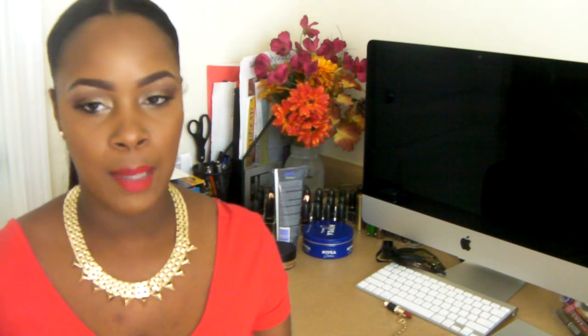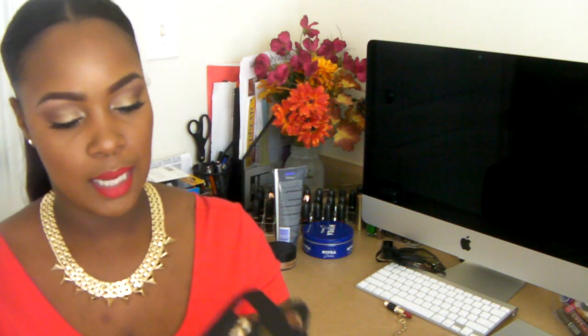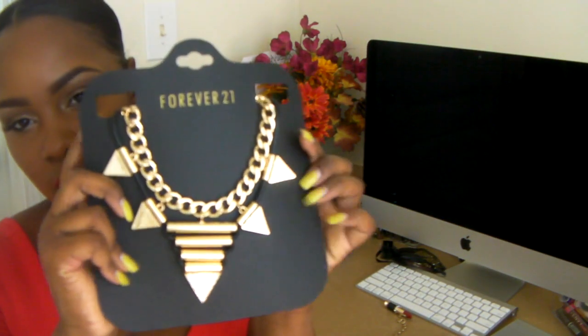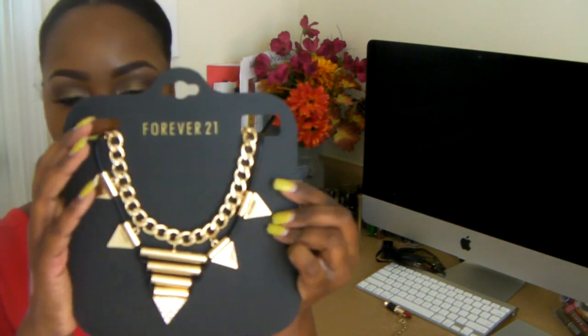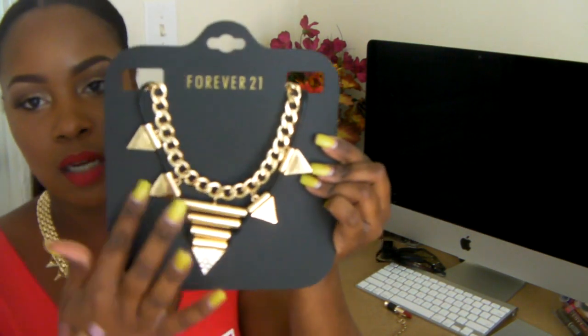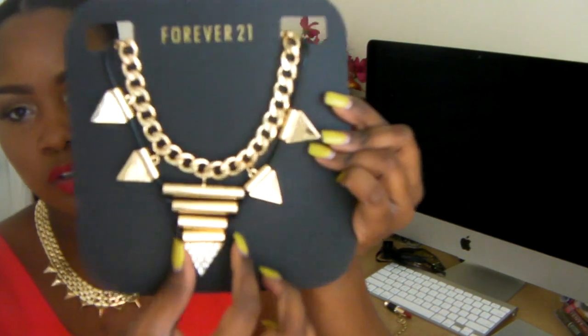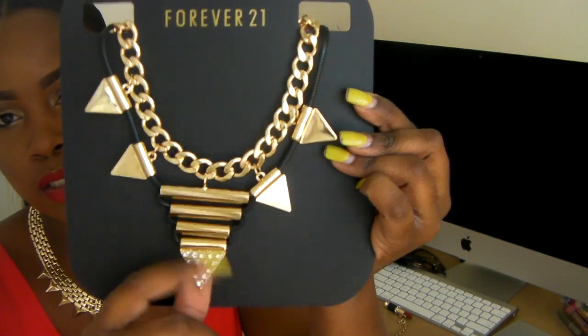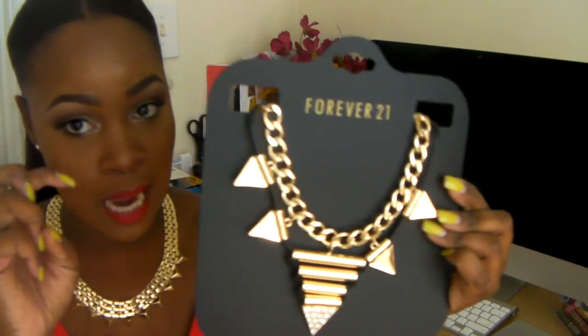So the first statement piece, of course, is this one, and I got this one from Forever 21. I don't even know if they still have it, but it was probably like a month and a half ago. I got this statement piece, and then I also got this one recently. I got this probably about 2 weeks ago, and it just looks like this. It's freaking gorgeous. Looks even better on, but I just thought it was so edgy with the three little things right here, the little ripple effects, and then this one has little studs right here or diamonds, fake diamonds.